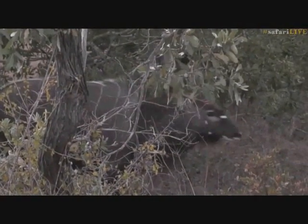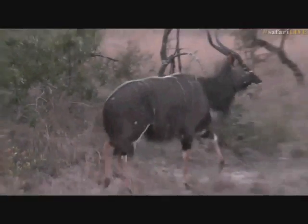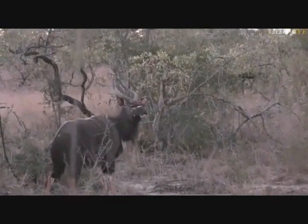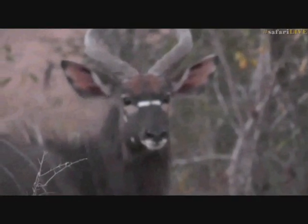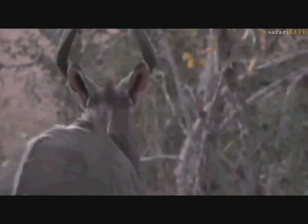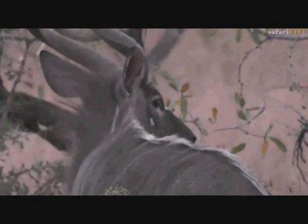Oh, are you stalking us? Quite a nice bull. Oh, you're going all the way. Stunning. What a stunning animal this is. I'm sure he's on the lookout also for some females. And I don't think I'll ever get tired of saying this, just the difference between the females and the males.